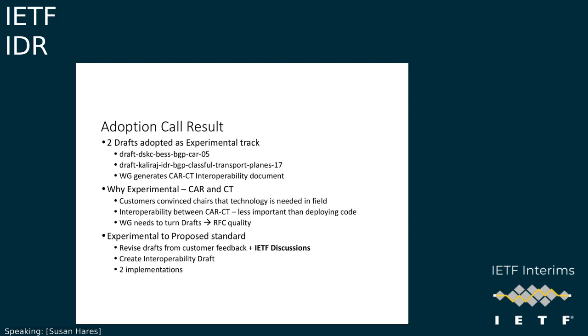We are convinced from the customers that the technology is needed in the field. There are interoperability issues, and Jeff is going through that because we felt that was important, and we need to turn it into RFC quality. But we still feel, as we did originally, that the drafts are functionally the same and that we should be able to get to some interoperability, but we were convinced by the customers.